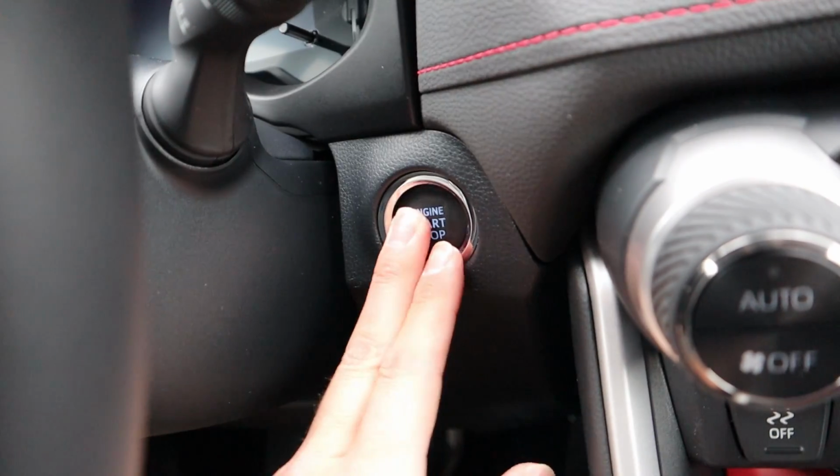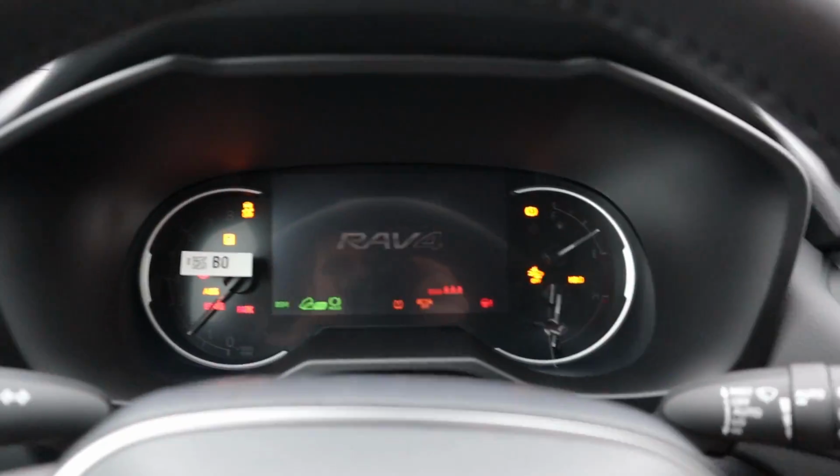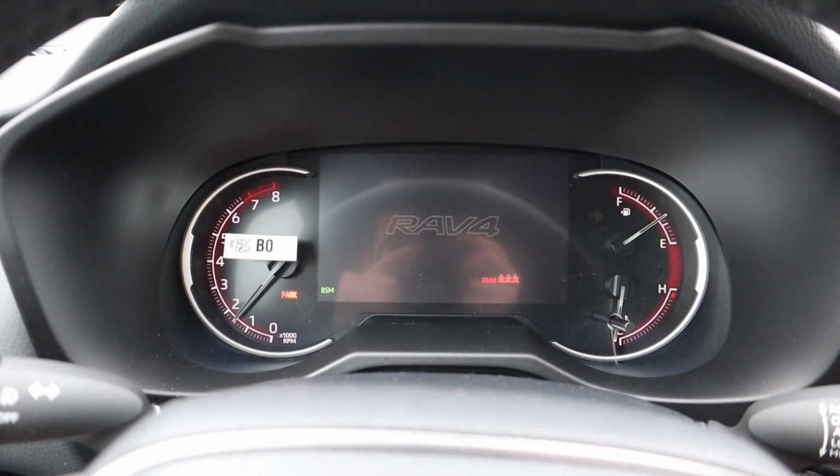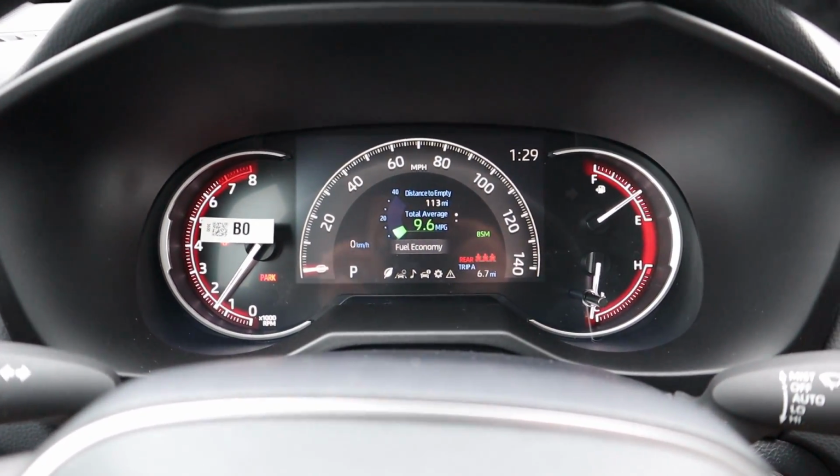Now to start up the RAV4, put your foot on the brake, push the push start. Everything will come to life, the gauges will do a sweep, and then it says RAV4 as it's climbing over some stuff, which I think is a really cool starting graphic.